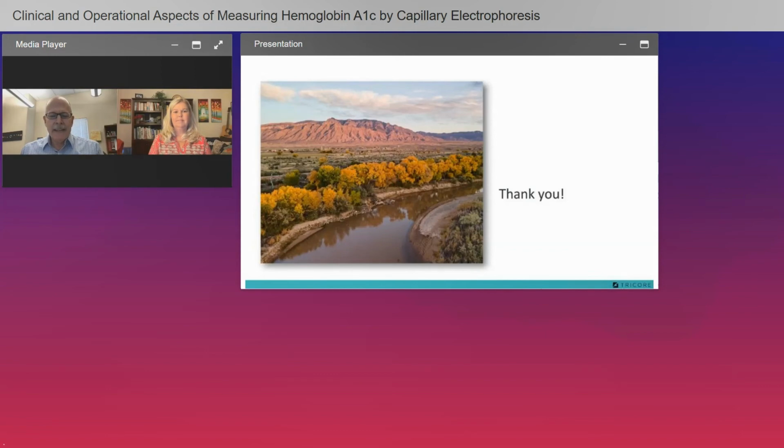For us, the instrument that we use has 12 capillaries, and we have two instruments. So we have the ability to do 24 hemoglobin A1c assessments simultaneously. And given our volumes, which are fairly high, we're able to keep up with that workload. So again, for us, it was that combination of what we consider to be a superior analytical method, coupled with the throughput that we needed to meet the volumes that we have.